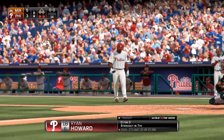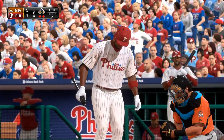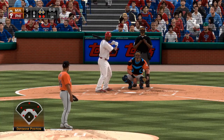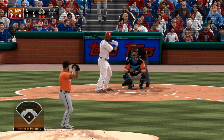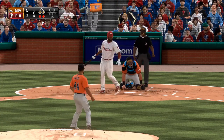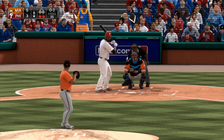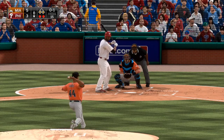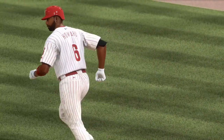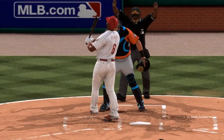Ryan Howard steps in now in a big spot in a game as close as this one. And a chance at redemption, too, because he hasn't done much through his first 3 plate appearances, but he can make up for all of that with a base hit right here. First pitch coming. And a bouncing ball, foul. Runners at first and third. Here's the pitch. And look out as that one ran in and got him. Yeah, no way for him to be able to get out of the way of that one. Seeing as he's the go-ahead run, he probably wouldn't have tried too hard anyway.